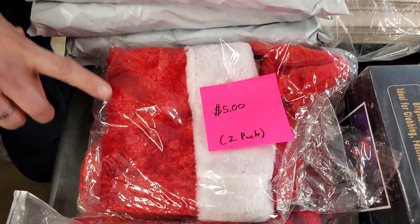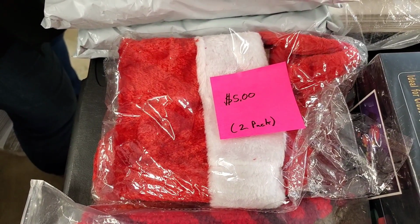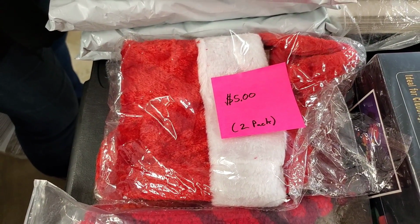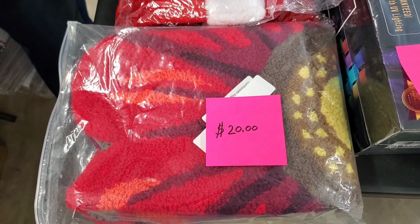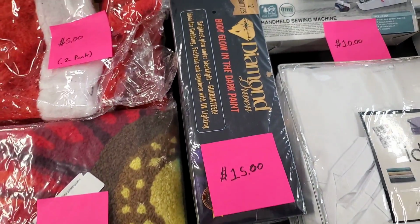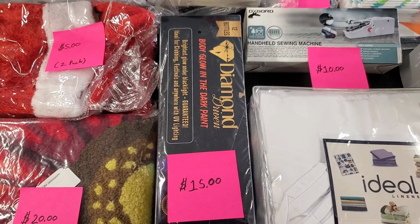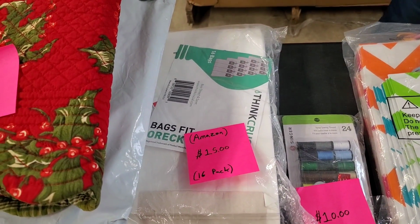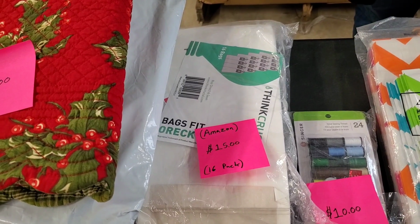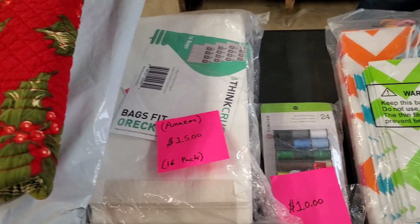Then we have, these are actually stockings. We're going to sell both of the stockings for $5 for the 2-pack. Then this awesome flower rug, $20 for that. Then we have the body glow-in-the-dark paint, $15 for the whole set of 12 bottles. Then we have these bags of Auric vacuums. We're going to be able to send to Amazon, $15 after fees for the 16-pack of Auric vacuums.